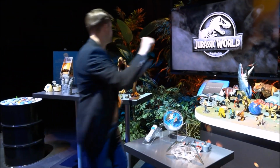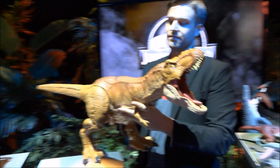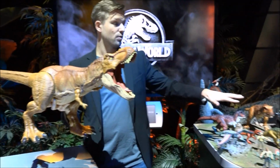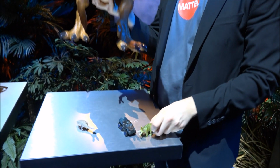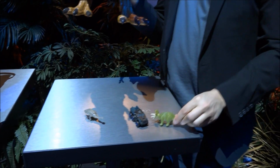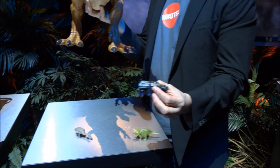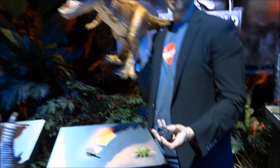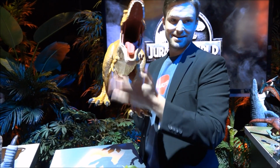It's awesome. Moving on to our colossal T-Rex. Now she's not in scale with our action figure line, nor is she in scale with our Matchbox mini line. We have mini dinosaurs with articulation, as well as our die casts. But she does have a hollow throat, and they go right inside.